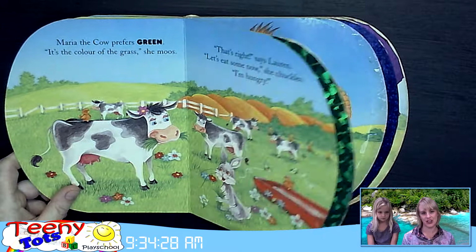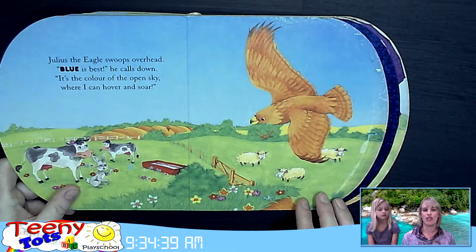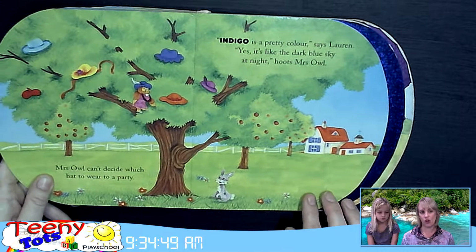Okay, let's turn over. Julius the eagle swoops overhead. Blue is the best, he calls down. It's the color of the open sky, where I can hover and soar. I also love blue. I love baby blue. Mrs. Owl can't decide which hat to wear to a party. Look at all her hats in the tree.